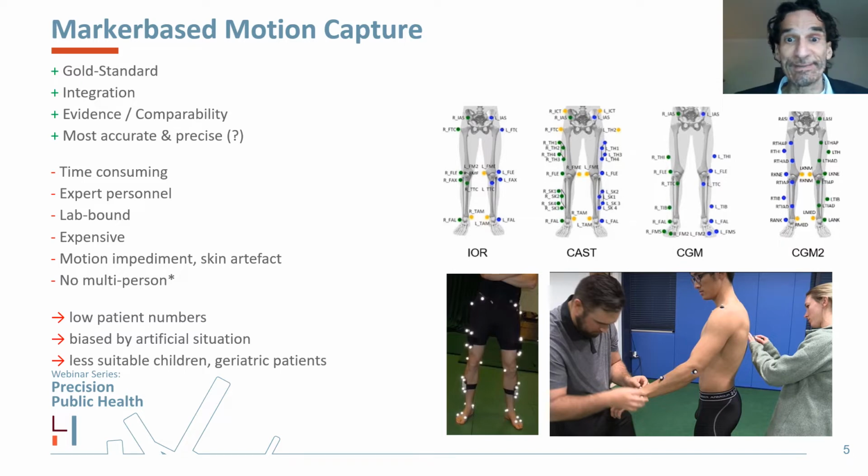It's also an expensive system because all the equipment is highly specialized. The markers themselves present a motion impediment, and there is of course skin artifact between the movement of the markers and the underlying bone, and one cannot perform multi-person tests, so interactions between people can hardly be measured. And that means that so far only low patient numbers could be studied for research or in very specialist clinical studies, but not large trials.